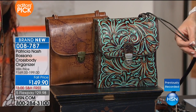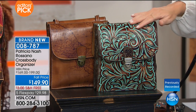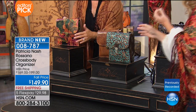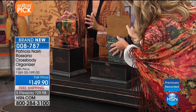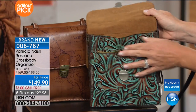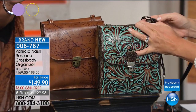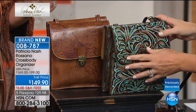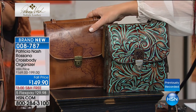Now, I wouldn't necessarily say it works. It's more for just the whole feel and the look. I love it, because you've got this old vintage-like lock in the front with the Patricia Nash logo and branding on it. And it's just, isn't that lovely? And this holds a lot. Not just the organization on the back, but the front, it's a good, generous gusset. So you could put a full-size wallet in there, a large phone in there, whatever you need.